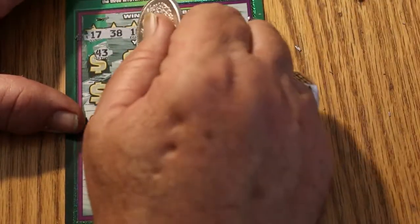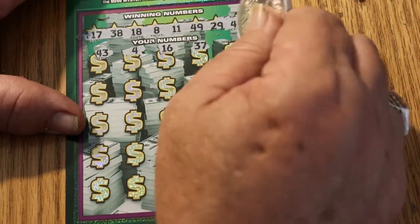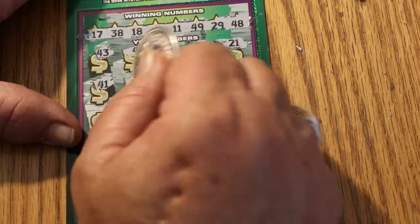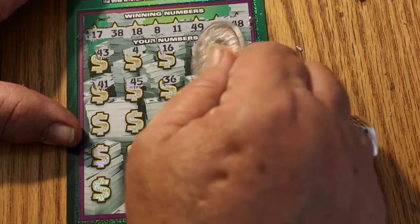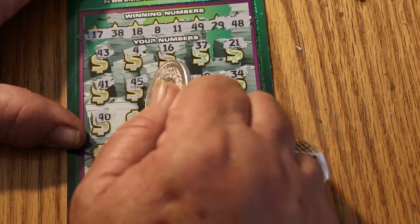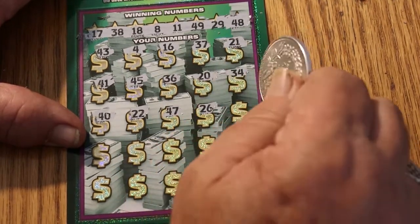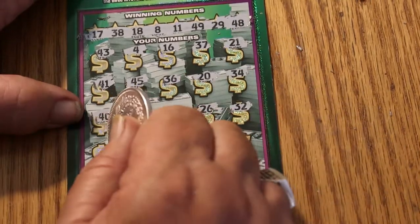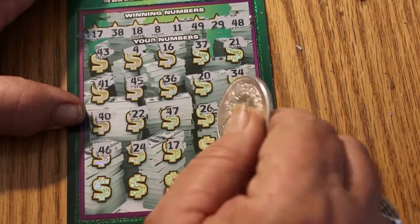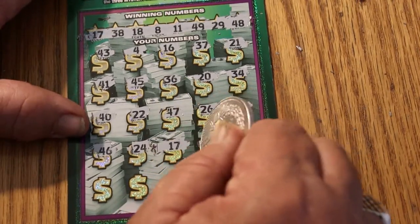We got a 43 for the first number. 4, 16, 37, 21, 41, 45, 36, 20, 34, 40, 22, 47, 26, 32, 46, 24, 17, well, how about that? Three in a row.